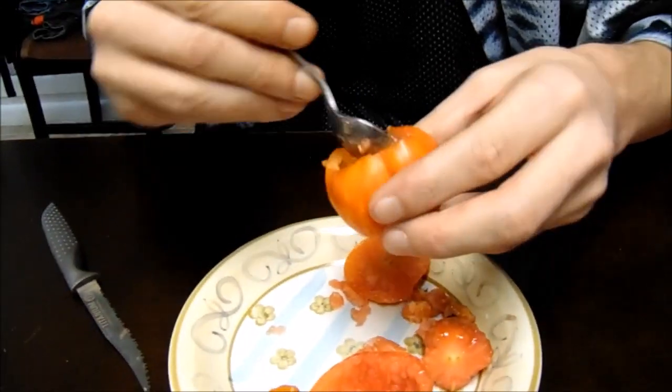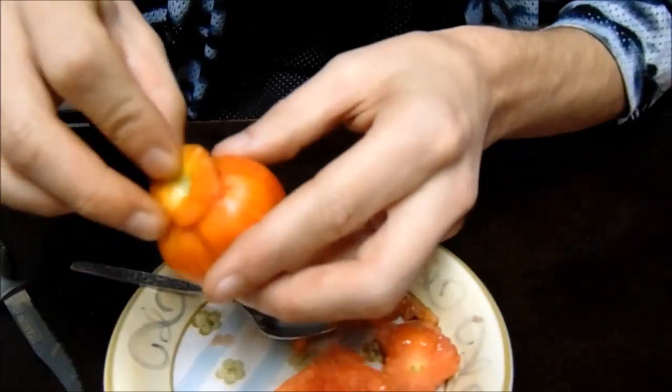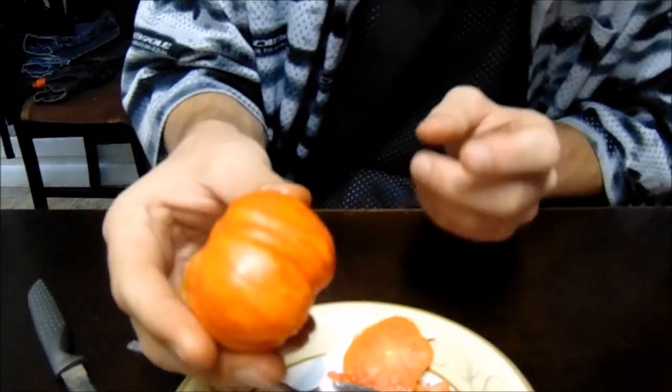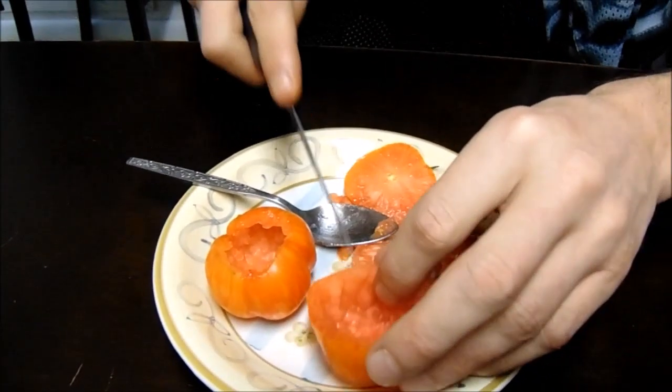Doesn't that look cool? Look at that. It's a tomato lantern. It looks like a little pumpkin. Put a little light in there, so we should have some of these on Halloween. Let me try a piece of it real quick.